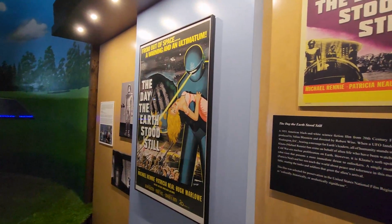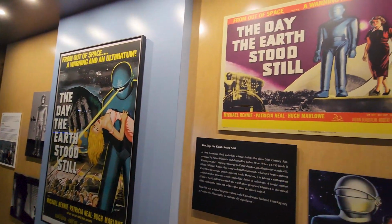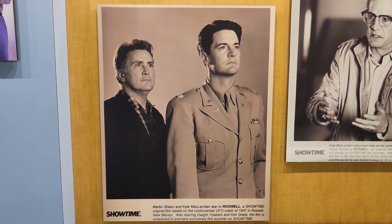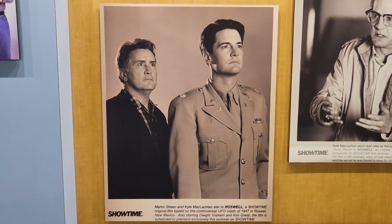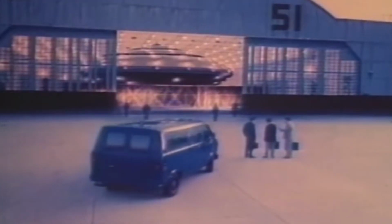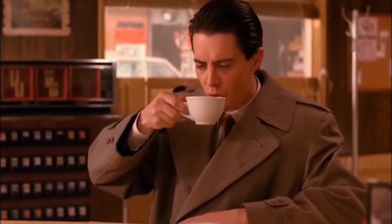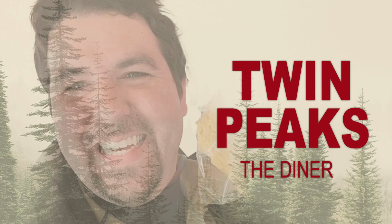I did enjoy the media area, like this vintage movie poster for The Day the Earth Stood Still. I was most surprised to see a section on Kyle MacLachlan. He's a big part of Roswell, the TV show, where he plays both a younger and older man, or at least that's how it seems. I've never actually seen it. I know Kyle MacLachlan from my favorite TV show, Twin Peaks. Last week we visited the real-life Double R Diner from that show, and I'd highly recommend watching. It was a darn good cup of coffee with a slice of cherry pie.